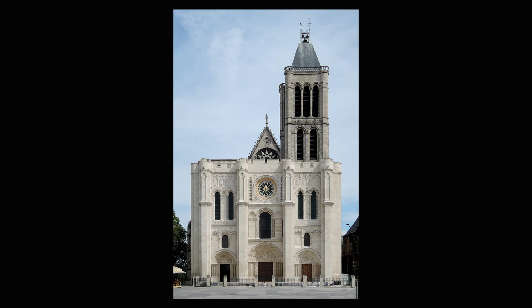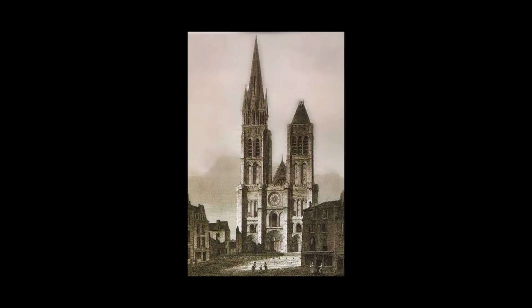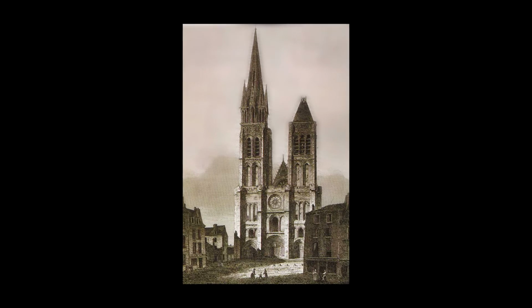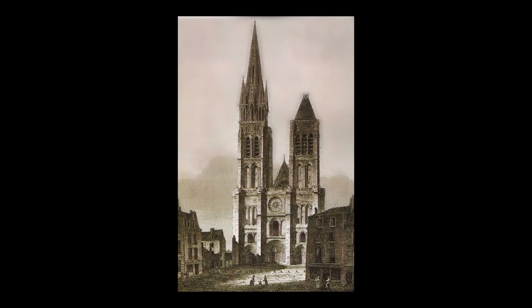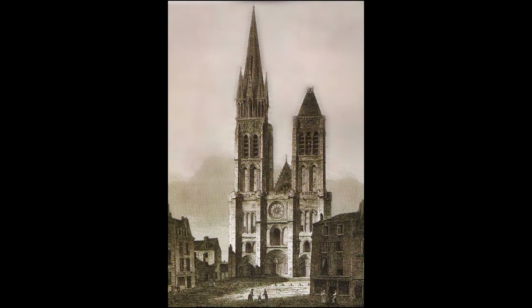I also have evidence of what I'm saying thanks to this illustration by Félix Benoit, where we can see how the church looked before the accident. I think someone in France should put the left tower back, but that's a personal opinion.